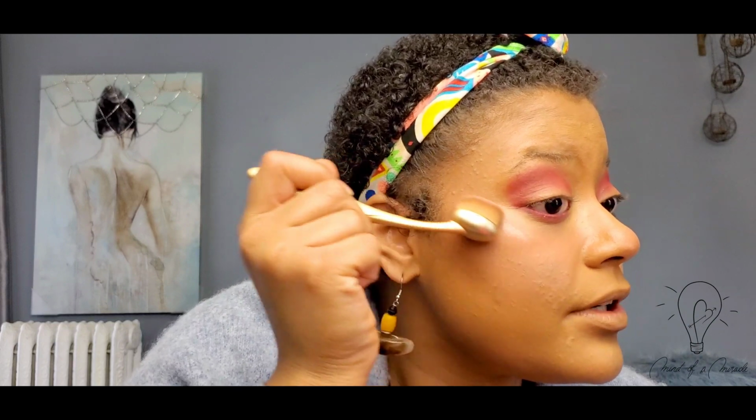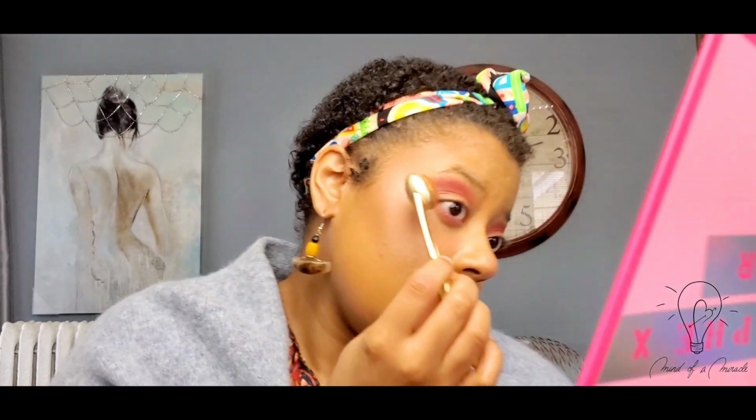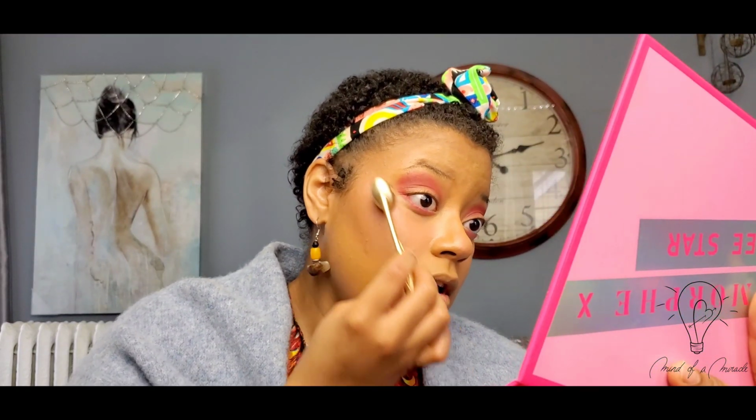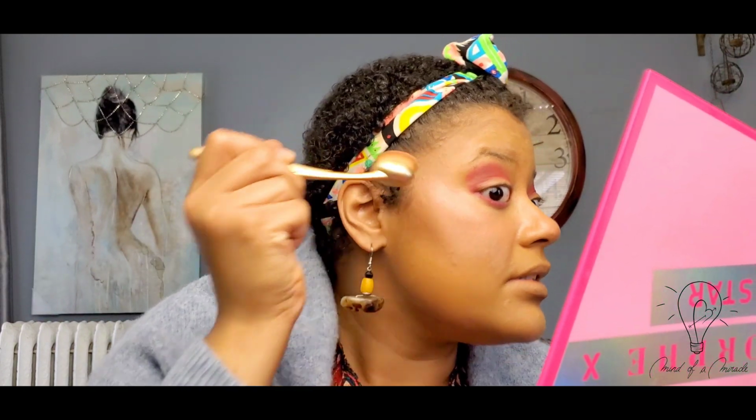I love this brush because it's like an all-in-one type of uses brush. I really do well with this. I think I got it, this is from Etude House. It's extremely soft. It picks up products really well. It spreads it really well. And it feels really luxurious on my skin.